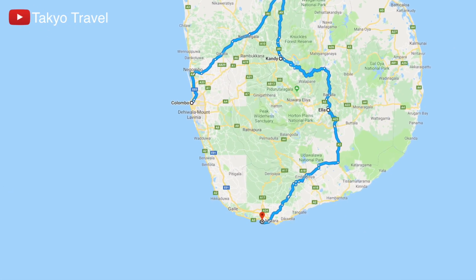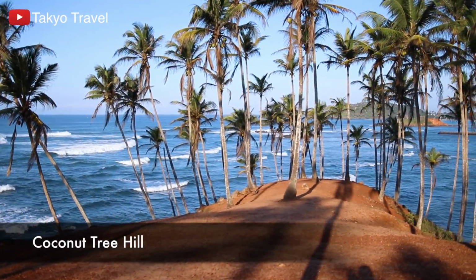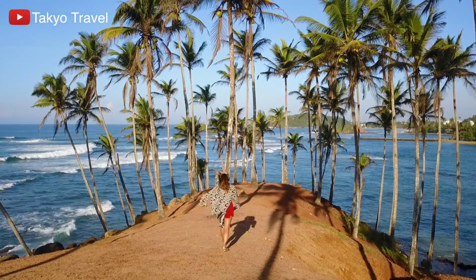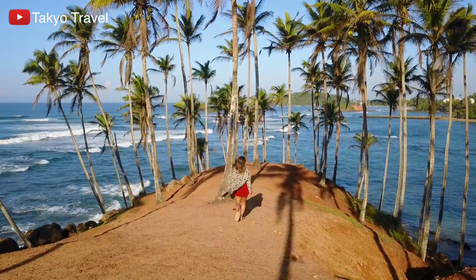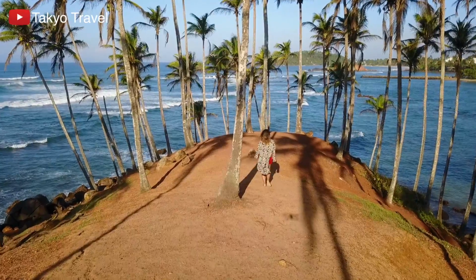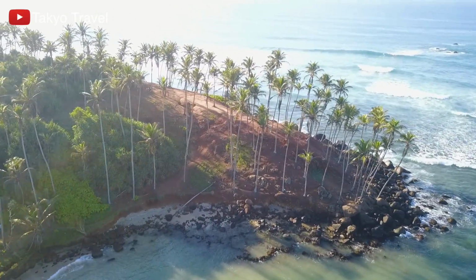Mirissa has the most relaxed beach. It is famous for the coconut tree hill. The best time to go to this spot would be around 6-7 a.m. in the morning so you can get the whole hill for yourself with the most flattering early sunbeam for your pictures and videos, along with one of the best exotic scenery backgrounds.